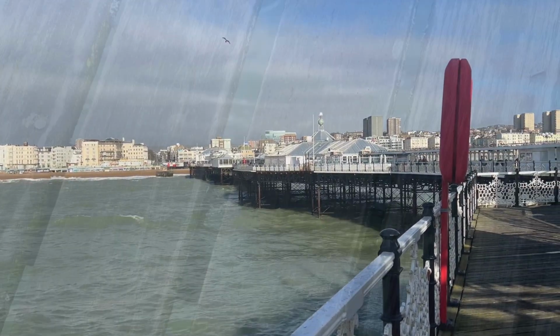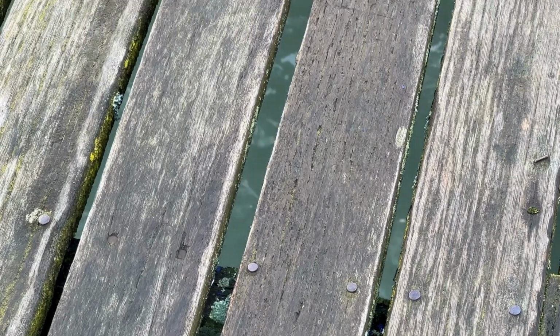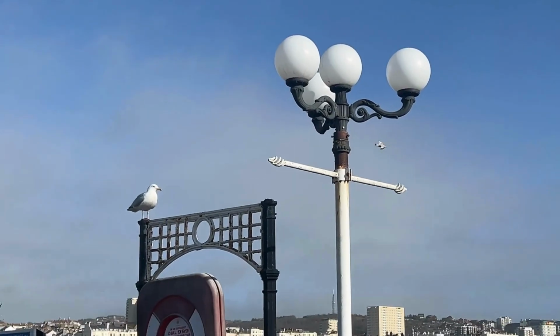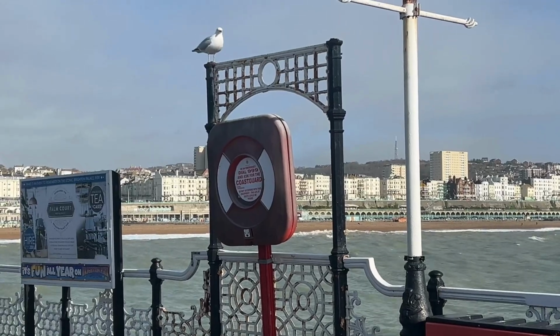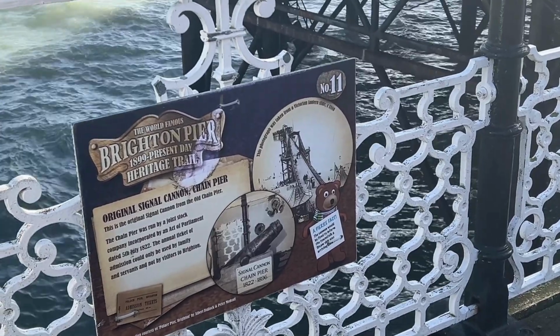Don't know about you, but I love looking down on the pier to the sea. Just really enjoy it. Feels a bit dangerous, I don't know. But now we're going to head back down the pier, and as you're walking down, you'll see there's a heritage trail. So if you're interested in the history of the pier, there's lots of information about the history, pictures of what it looked like in the past.